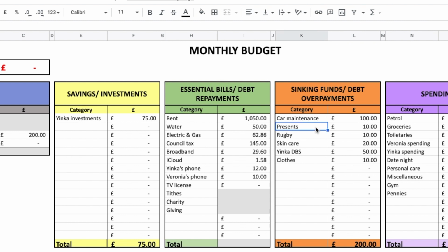Another 10 is going towards presents. So if we have any family members that are having birthdays, we're starting to build up another sinking fund for that. Then we've also got another 10 set aside for rugby, as my husband plays rugby, so we also set money aside for that.